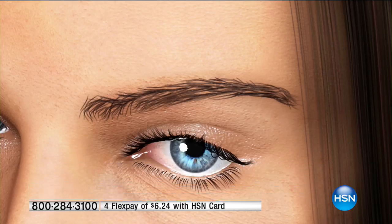So I get to go to bed with my brows on, and I get to wake up with my brows on. You heard me right. Whether it's swimming, showering, it doesn't matter. Waterproof, budge proof, transfer proof, and easy, easy, easy to do.